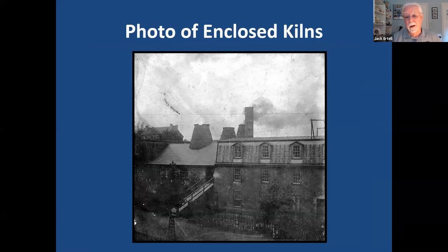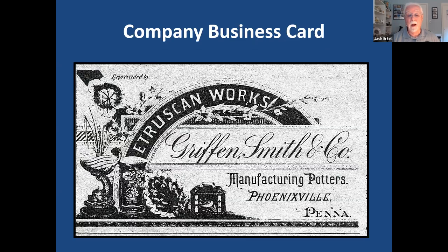Here's another shot, shows some of the kilns that were enclosed. The enclosed nature of some of the kilns eventually is part of the downfall of the company, and we'll come back to that in a moment. Here's a copy of what their business card looked like when they started manufacturing Etruscan products, or what they call Etruscan products, and Griffen, Smith & Company.